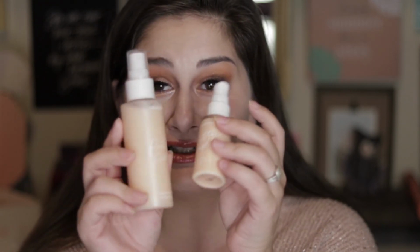I am absolutely obsessed with this, and this actually releases today. Yeah, November 5th, the concealers released. The tinted moisturizers have been out for a while, and when I was looking on the website, these are actually in low stock, so you guys should go and get them right now.